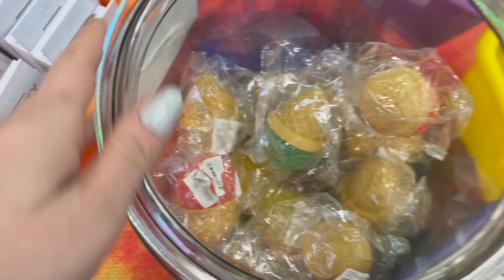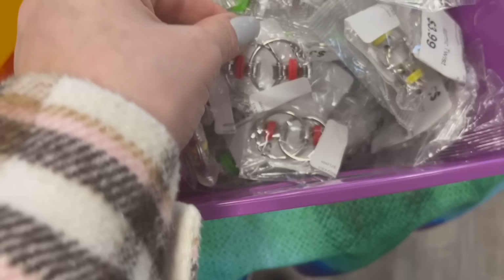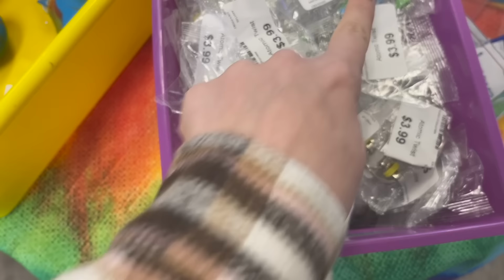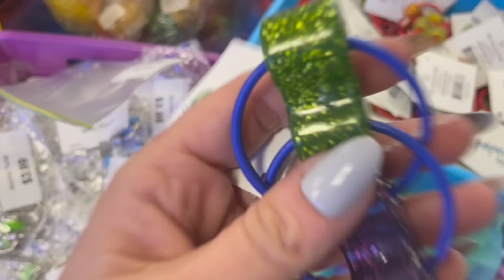I'm not seeing a lot of purple over here. And these fidget cubes, I've never seen a purple one of those. They're all like green, yellow, blue, and red. Oh, wait, hold on. Oh man, so this one is really cool. This flippy chain is awesome and it's got purple on it, but unfortunately it is not purple enough.